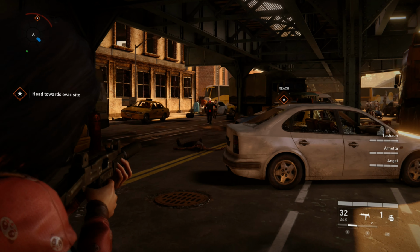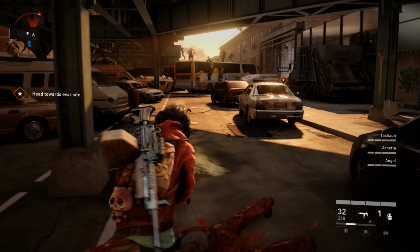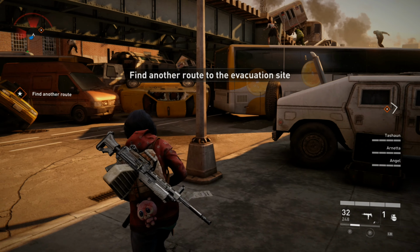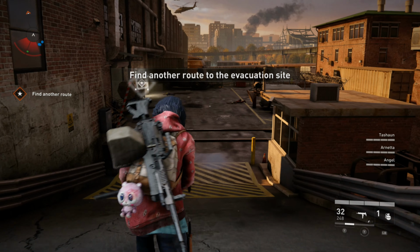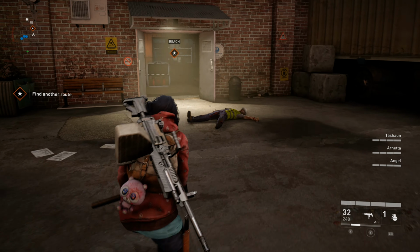So basically we're going to be working our way towards the docks in the hope of escaping on a boat of some sort. The evacuation site's blocked off and now we've got to take a bit of a detour. Where are you? It's a cargo terminal.